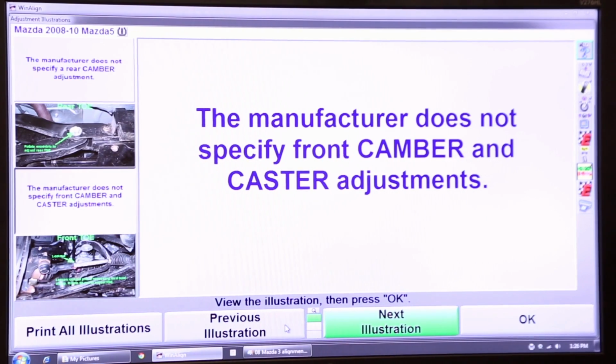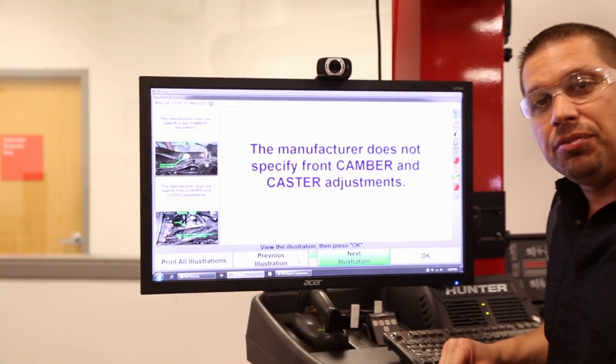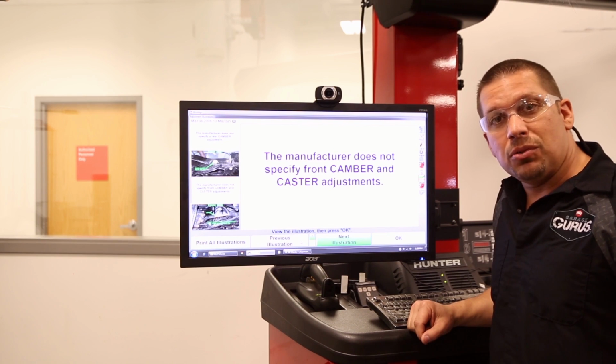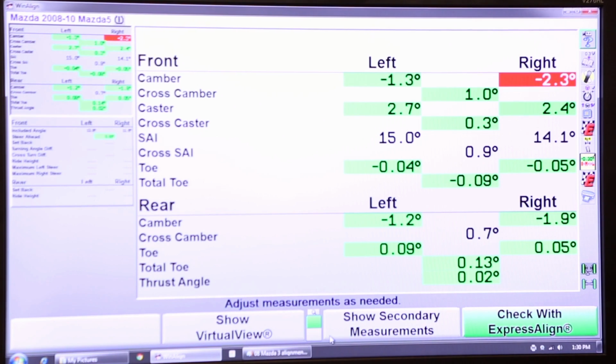Okay, what we've noticed on this vehicle is that the manufacturer doesn't provide any adjustability on the front camber and the front caster, which answers our question as to why the camber on the right side is still out of adjustment. Okay, to delve in deeper as to the cause of why our right front camber is negative on this vehicle, we're going to go deeper into advanced alignment measurements.